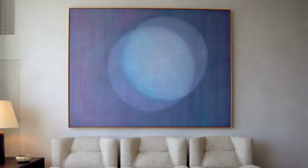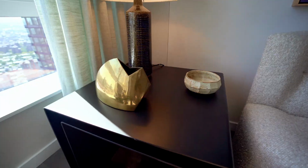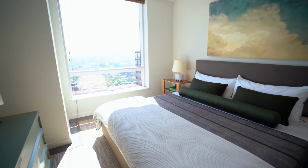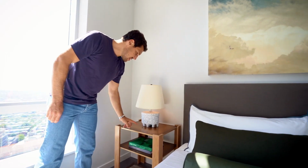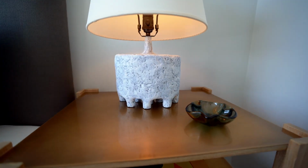This is one of my favorite pieces of art in the project. I'm a big fan of pottery in general, ceramics, stoneware vessels, things of that type. Love to use bronze wherever I can. Here I sheathed the tops of the shelf and the top surface of the nightstands in bronze.